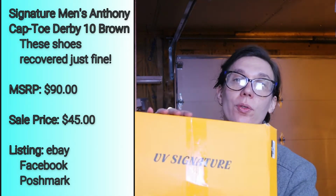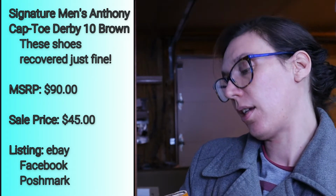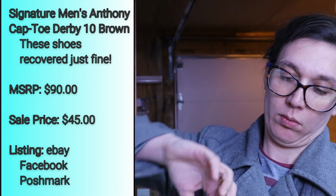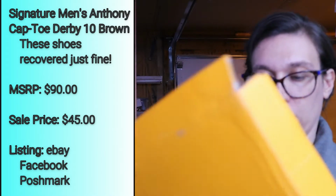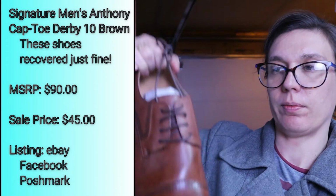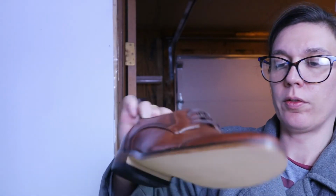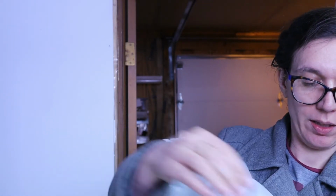Alright guys, we're getting down to the end of it. We got another pair of UV signature shoes. These are size 10, they say brown. Okay, these are lace-ups. First inspection, I don't really see anything wrong with these.